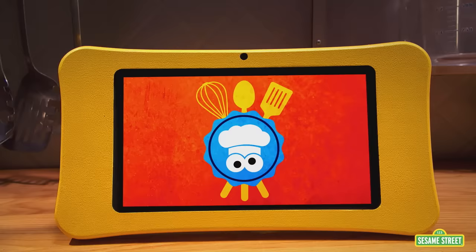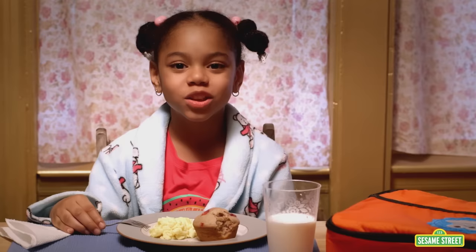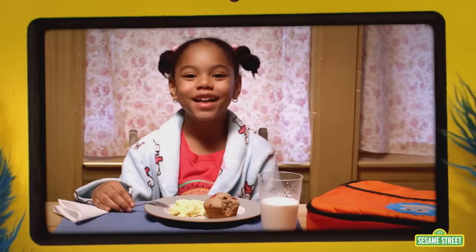Thank you, Cookie Monster and Gonger, for the cranberry muffin, my favorite special treat to go with breakfast. It's still warm and delicious. Bye. Bye, Sally.